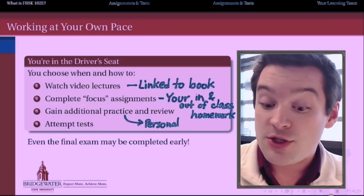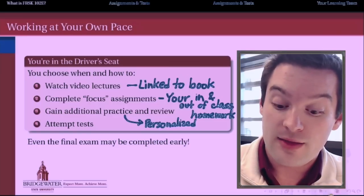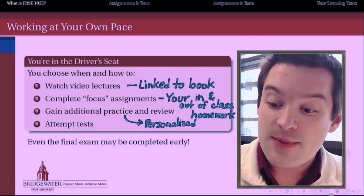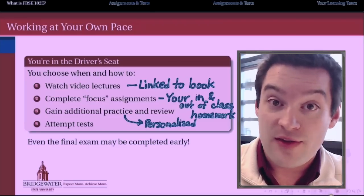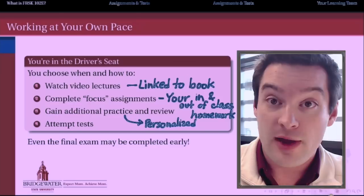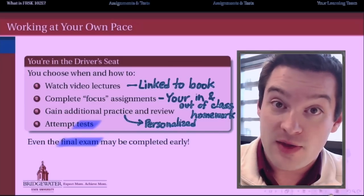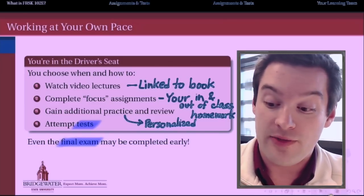You'll be able to gain additional practice in review, both in advance of tests and also whenever you like, through a personalized study plan inside of our online system. And you'll be attempting tests at your own pace. Each of these tests will have prerequisites. You have to complete certain homework assignments before you're eligible to take tests, but generally you can complete these tests at your own pace. So you're going to be probably working on a different thing than the person sitting next to you is working on at any given point in time.